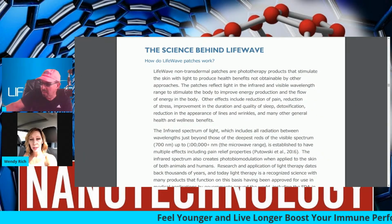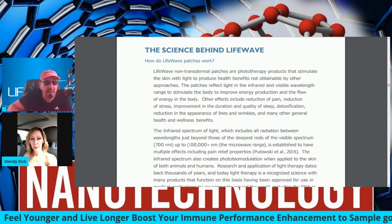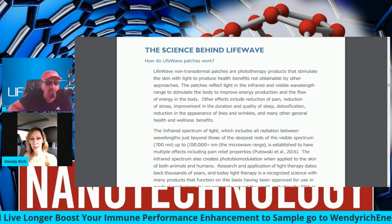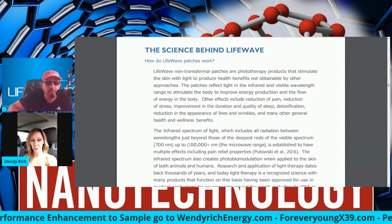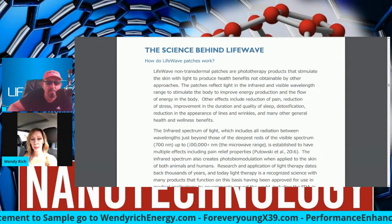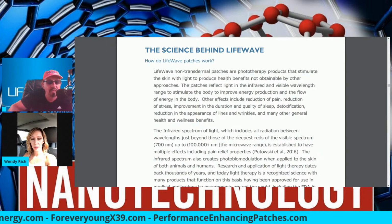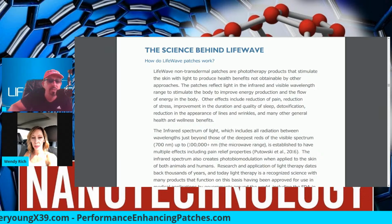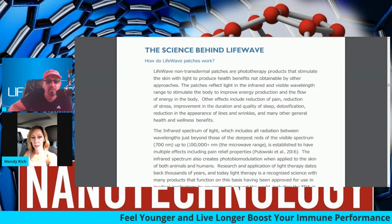Right, that's it. So that brings us to the science behind LifeWave, how the patches work. It's non-transdermal. They use phototherapy. They stimulate the skin with light to produce health benefits not obtainable by other approaches. And that's what makes us unique, because we have no competition. The patches reflect light in the infrared and visible wavelength range to stimulate the body to improve energy production and the flow of energy in the body.